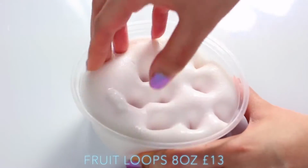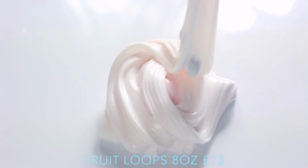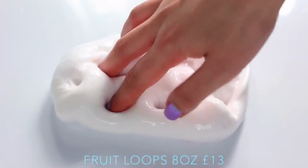Fruit Loops is really nice and thick, and it has so many Fruit Loop charms at the bottom. Normally with these kind of slimes, a Slimer gives you 1 charm, but this has literally like 5 or 6 of them, and they're all different colours, and it really made the slime for me.